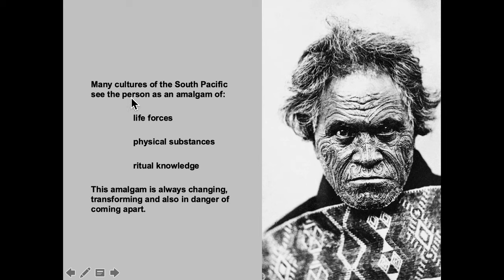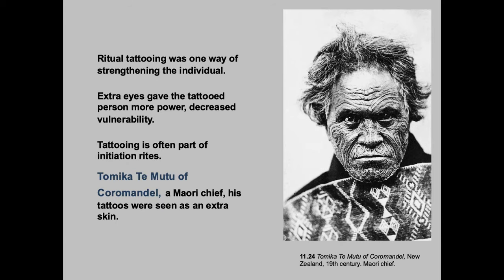But in the South Pacific, more specifically, the idea is that your life forces and yourself could change at any time, and this is a way of preserving yourself in a certain moment in time. So he wants to make sure that he doesn't fall apart, if that makes sense. So he wants to make sure that he's one person, he stays the same, and the tattooing protects him in this way.